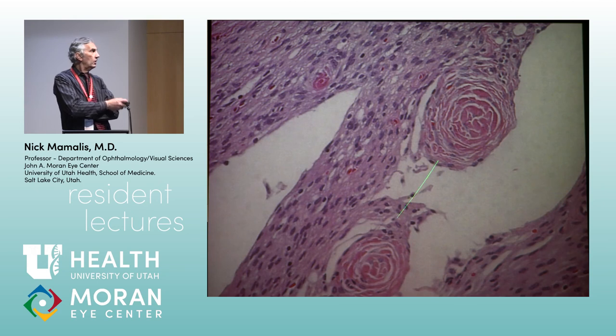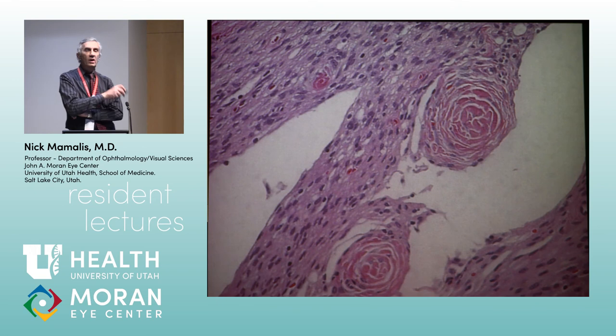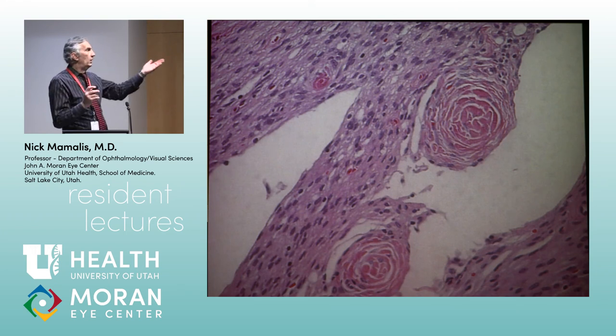Yeah, so these almost look like the psammoma bodies that you see in the subarachnoid space and the meninges. The reason I'm showing you this is if you showed me this picture, I would say, whoa, meningioma. But you can get reactive changes in the optic nerve outside of a glioma. And this turns out to be a kid with a glioma.